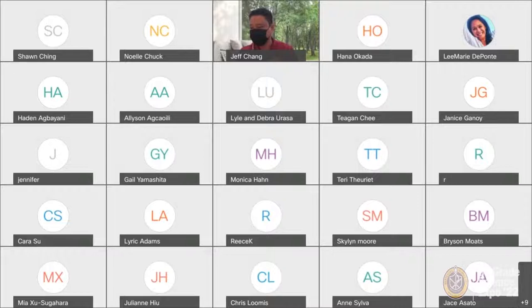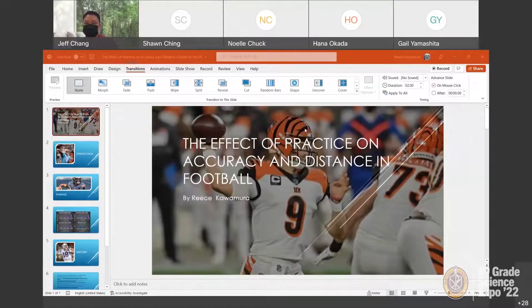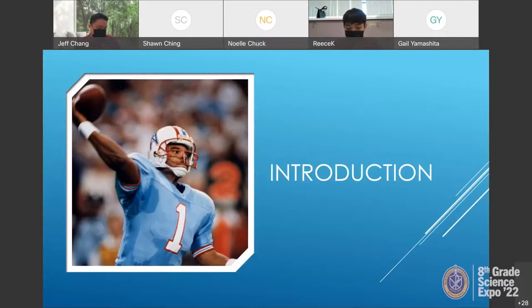We now are going to transition to Reese, and he's going to do his presentation next. Good morning. My name is Reese Kawamura, and I will be presenting about improving distance and accuracy in football. When first told by my teacher to think of a topic, I was stuck between doing something with computers or something practical. Of the two, I chose something practical and went with football. The scientific merit of this project is the physics and kinesthetics of a football throw. This topic is important to me because I enjoy football, and since I'm not the best at it, I decided that I want to do research about improving my throwing abilities.